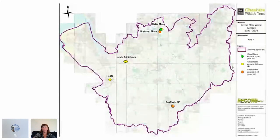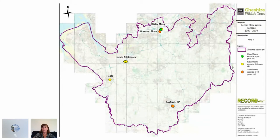Okay, when I started doing the survey, I got all the reports of where reptiles had been recorded in the county of Cheshire. And this is just one of the maps, which I just thought I'd put in here to illustrate how poorly slow worms are doing. So these are all the recordings of slow worms in the last 10 years. And I mean, the most obvious thing is that there's been very, very few records. The green spots are in the last year, and that's only Risley Moss. Although when those records get updated, they are still doing well at Helsby.